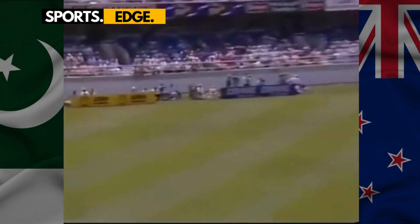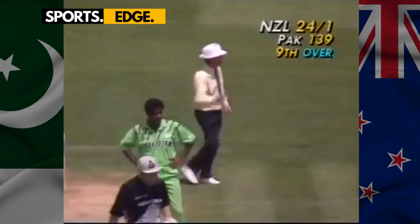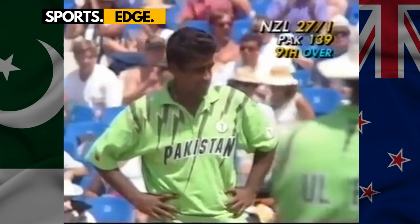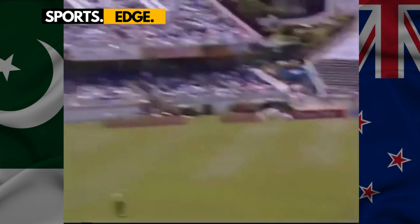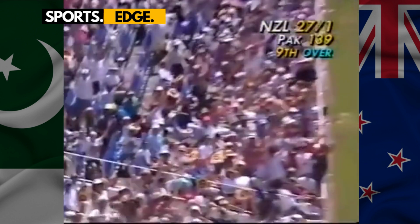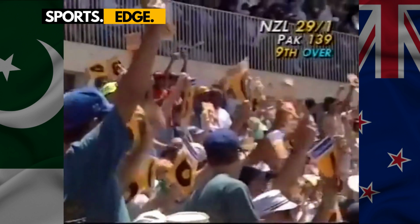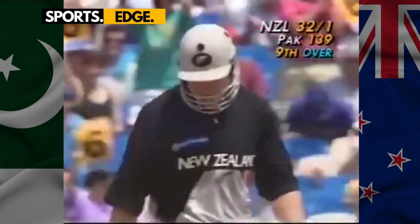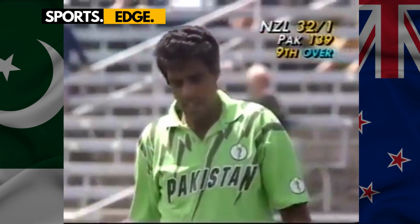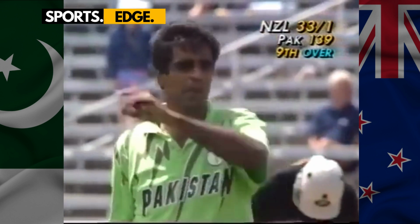Greatbatch lifts it away. That'll be 4. One bounce over the boundary. Oh, he's gone again. 6 more. That's a second 6 for Greatbatch. End of the over. New Zealand 33 for 1.